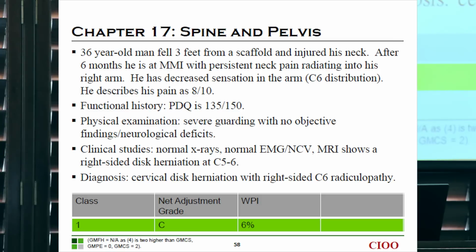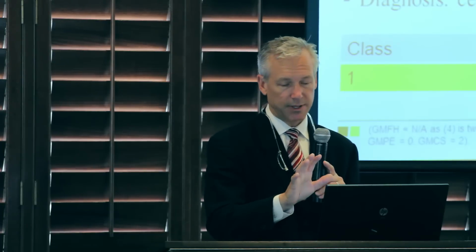Our net adjusted grade is C, and they get a 6% whole person impairment. So it's a real injury. I guess we're believing a little bit of the decreased sensation, and we're buying a little bit of the pain disability questionnaire and a positive MRI. And the MRI level is consistent with the physical examination level, which lends a little credibility.